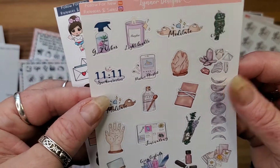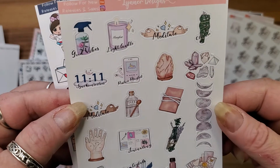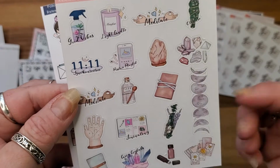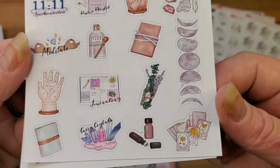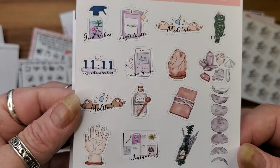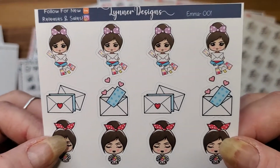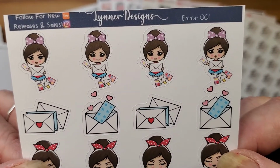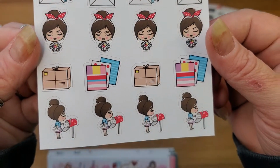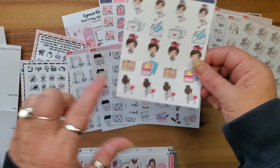And then there is... excuse me. Sheet I-103. I don't know what it's called. I don't remember. It's magical something, because you can tell by the crystals, the cards, the moon and stars, the sage, the meditate, light a candle, 11-11. Just cool. That'll go great in my Halloween and witchy spreads. Emma with our Happy Meal. Love. I want a sheet of that, a sheet of that, and that.